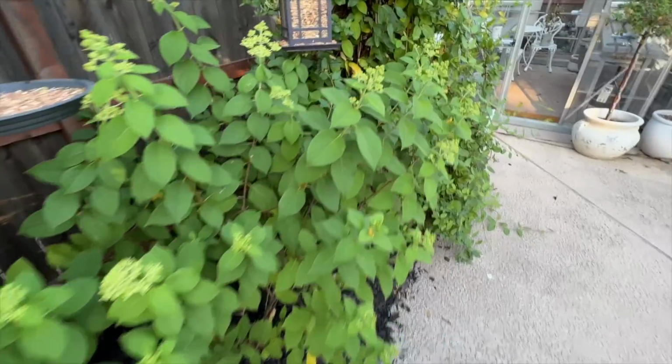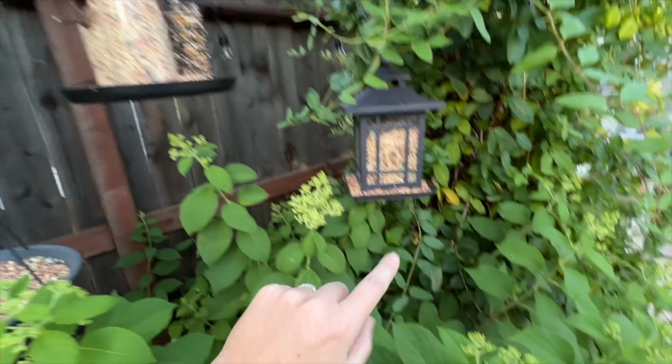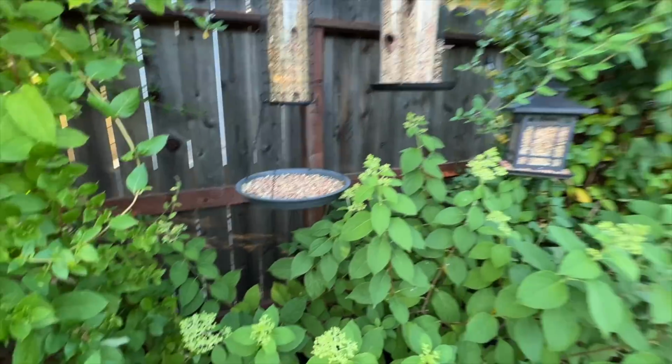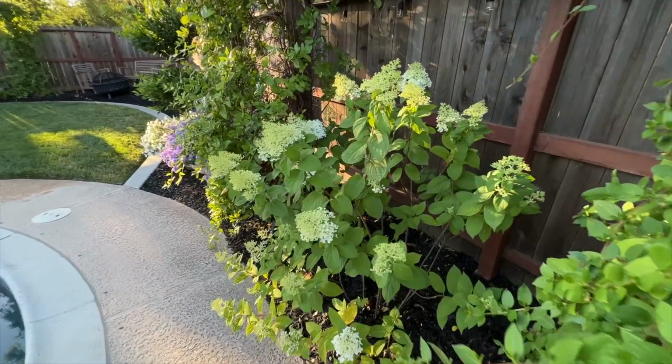This one still has buds all over it, so it's about to start. I actually think I'm gonna move some of these because they're gonna start getting in the way. But this one over here, this one's looking gorgeous.